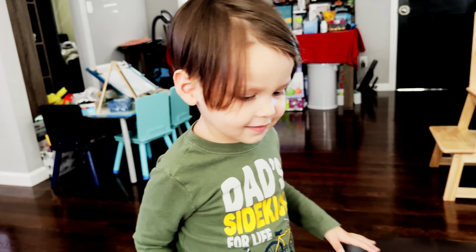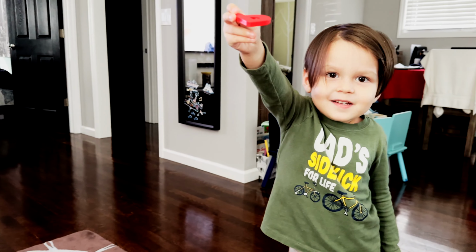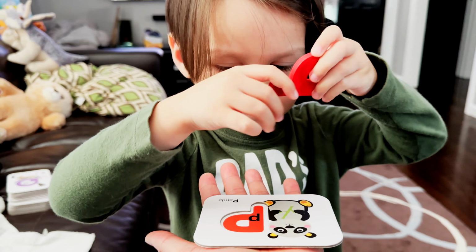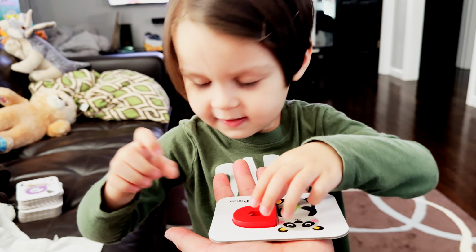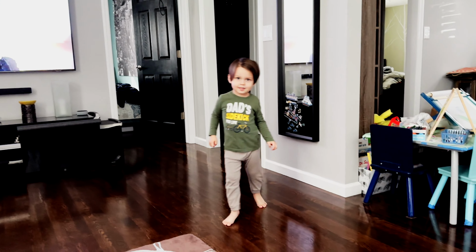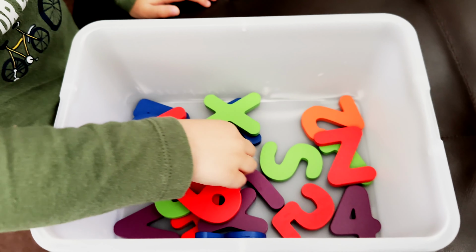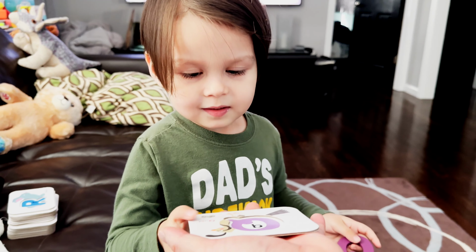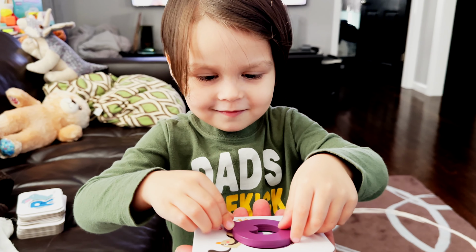Good job. Letter P. Yeah. I found it. You did find it. P is for panda. Good job, buddy. Yay! Where's letter Q? Let's find it. Big letter Q. Quail. Quail, that's right. So good.